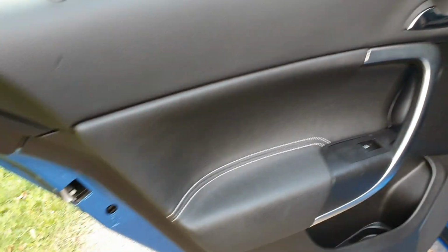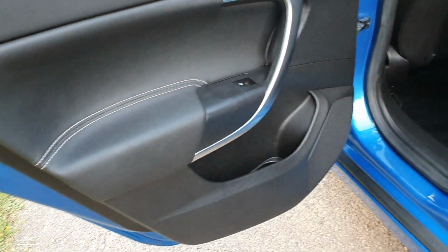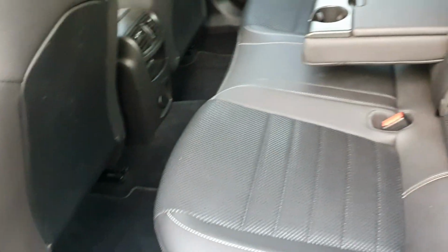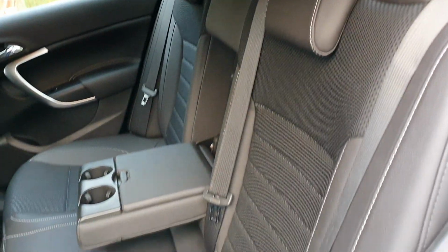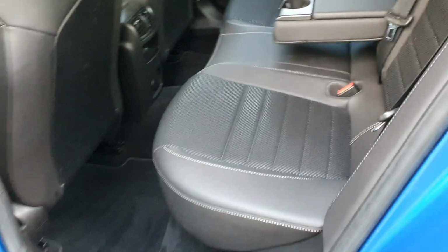Show you the inside again. Door panels all look fine. Again, same sort of thing with the seats. No nasty wear or anything like that from baby seats, etc.